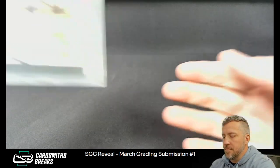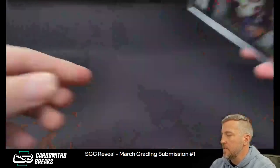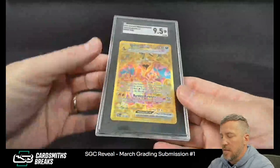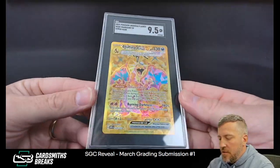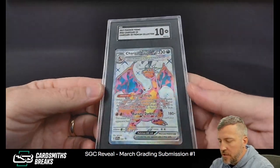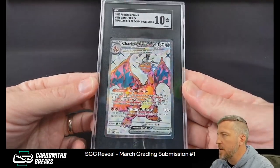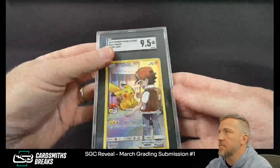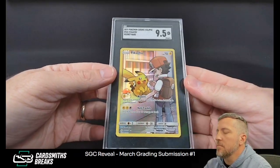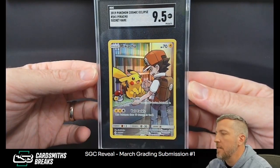Some Pokemon now. Jessie and James from 19 Hidden Fates, ultra rare 10. Obsidian Flames, the Charizard hyper rare, 9.5. Also a Charizard promo, got a 10. EX Premium Collection. A couple of Zards. A 19 Cosmic Eclipse Pikachu Secret Rare, 9.5.